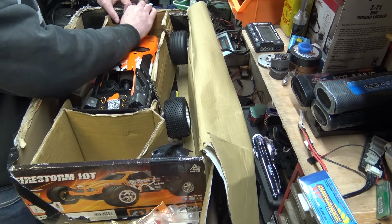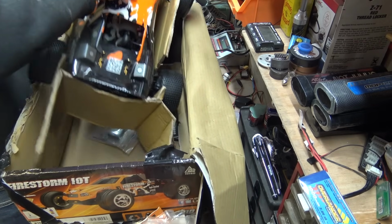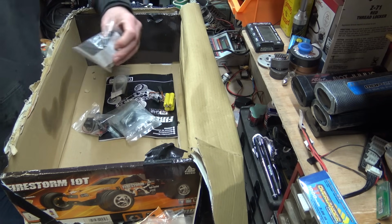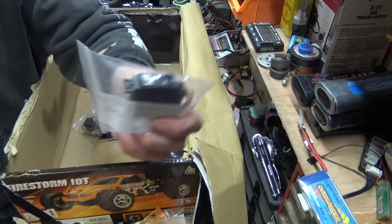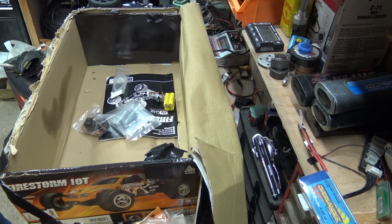What they've done is they've taped the car into the box. We've got more stuff falling out. Look, more stuff falling out in the bottom of the box here. Got another servo. That's an HPI servo, that one. It's an HPI SF1 servo, plastic. Right, let's put the car over there a minute.